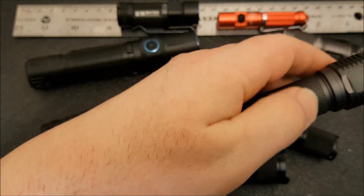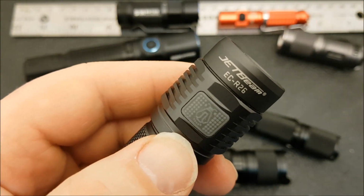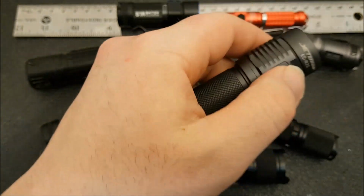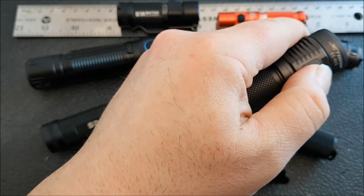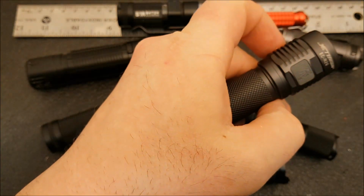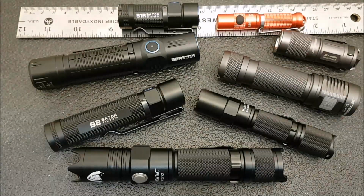Let me give you a good example here. This Jetbeam, really nice little light for its size, the Jetbeam EC R26. You have to hold this down for a long time before it comes on. There you go. And hold it down for a long time, again, before it comes on. And that can be something that's going to put a lot of people off. They're going to be like, really? Every time I want this on, I've got to hold it down for like, it seems like a good 2.5, 3 seconds. I'm sure it's less than that, but it just seems longer than what is appropriate.